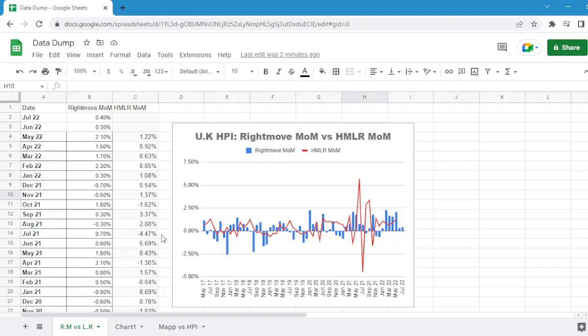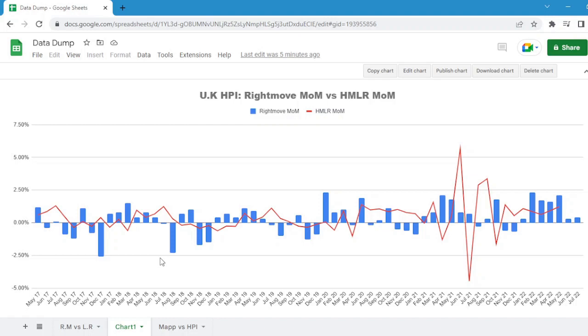Let's have a look at this on the full screen. We can see a very loose relationship in some months where the land registry data is positive and the Rightmove data is actually negative, and vice versa. In fact, where one data set is positive and the other is negative, this actually happens 28 times out of 59 data points, so nearly 50% of the time.